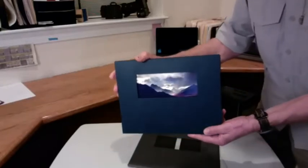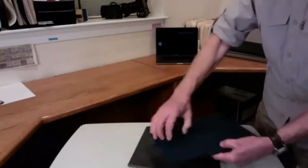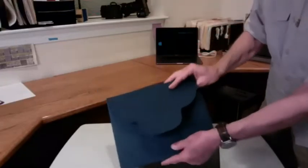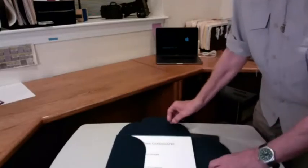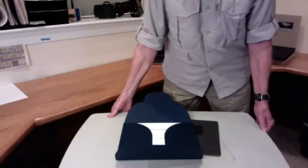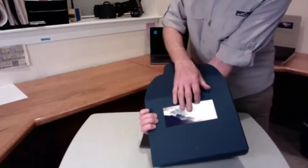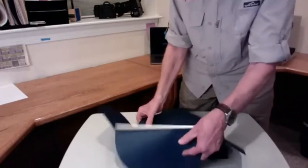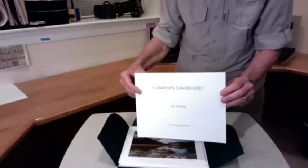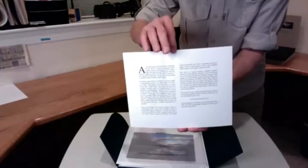You can see here, can you see that, Rob? You're seeing it, thank you. Okay, so this is a very simple portfolio made out of heavy duty paper. And it flips up like this, and it holds 10 to 15 images. Let me see if I can get that a little bit lower. Is that better? Okay. And when you open it up, on the back side, by the way, you can include an image from the portfolio, flipped, showing it through this window. And then on the front here, this is one that I did. It's called Canadian Landscapes, and I did this in 2012. On the back is the story that I'm trying to tell.